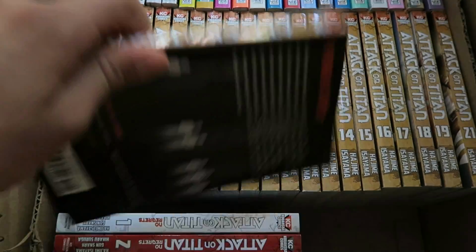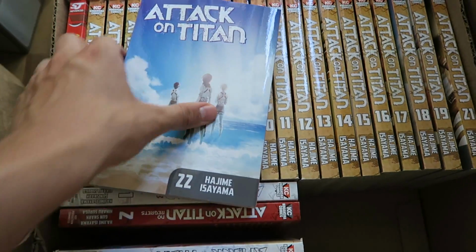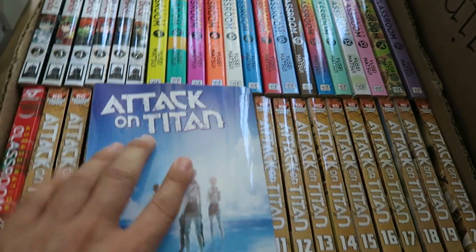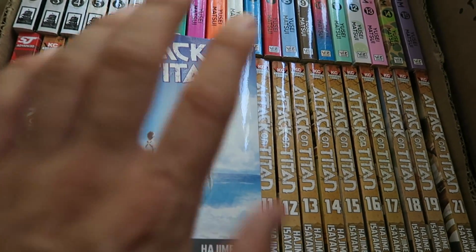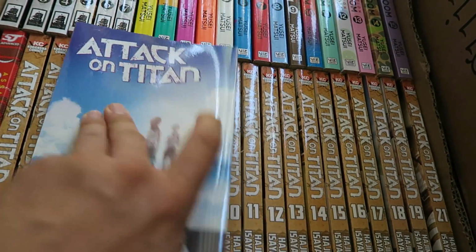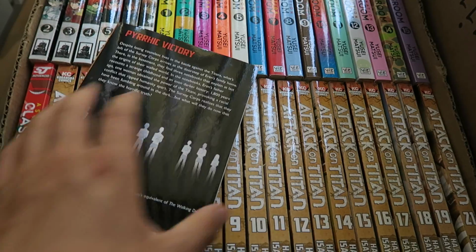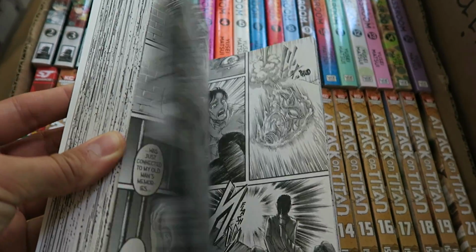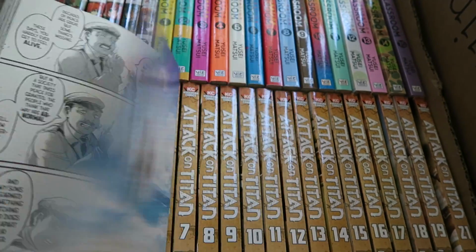Kodansha Comics let me have a secret opportunity to purchase number 22 of Attack on Titan. This is not even out in stores yet, not Amazon, nowhere. You're not going to be able to get it for another few months, so I'm so happy to have number 22, and I'm going to show you guys maybe a little sneak peek of what's inside it. Look at that. Look at that. Oh my gosh.